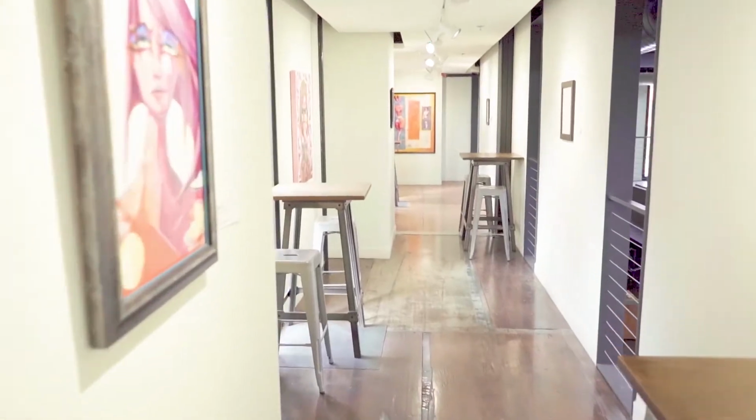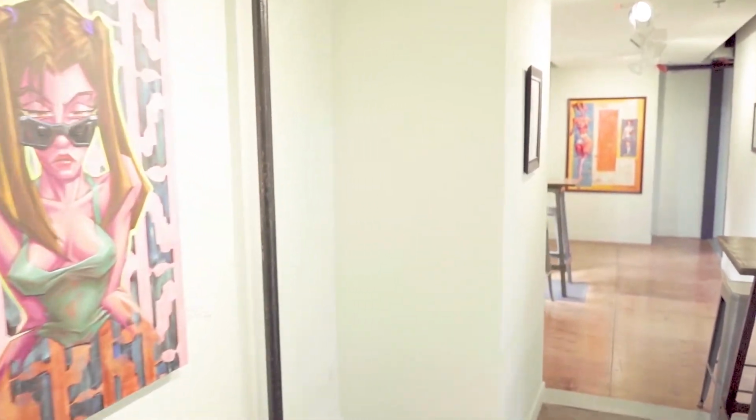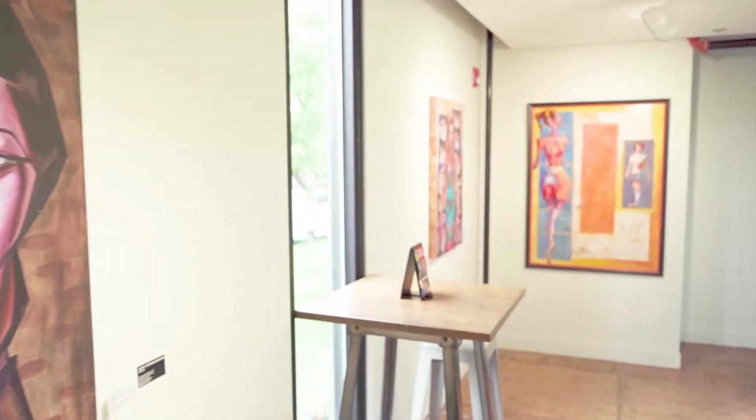And then there's artwork all along the upstairs also. So I really liked it. It's very cool there. Yes, it was a very industrial feeling. But it wasn't cold. It was not just steely.